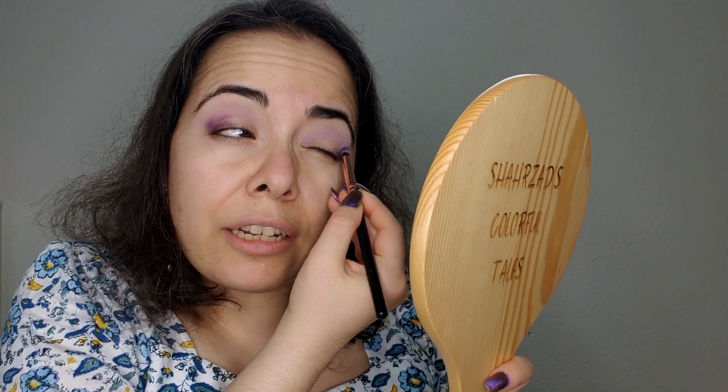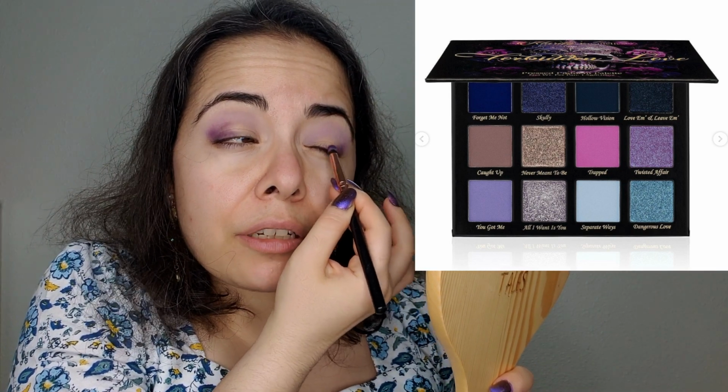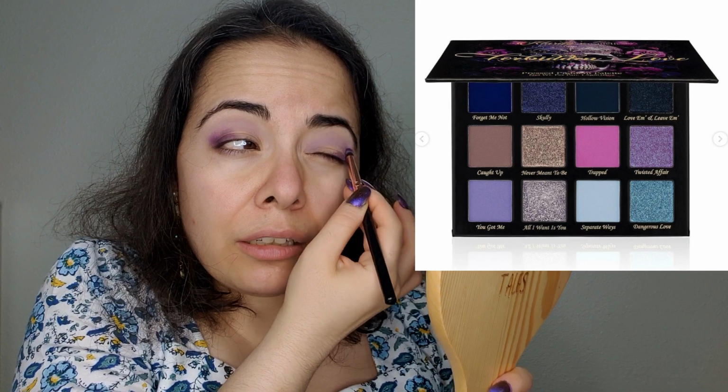Let's talk about Clarity's palette, Forbidden Love. Now, it's a beautiful palette, but I can dupe it. Also, we have seen way too many purple palettes. Maybe we're now going into the summer and we have forgotten. Around Valentine's Day, you all remember how many purple palettes released? I can remember off the top of my head a few.